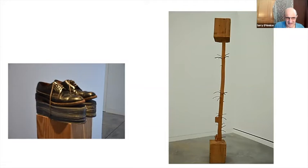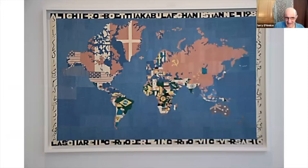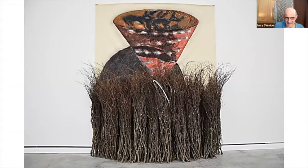Let's see. So I don't even have the names of the artists because they aren't on the walls. But the app was supposed to guide you through and give you that information. So I'm left scratching my head. I have no idea what's going on here. It's an interesting piece. It's well crafted, but I have no idea where they're going or what this is about.